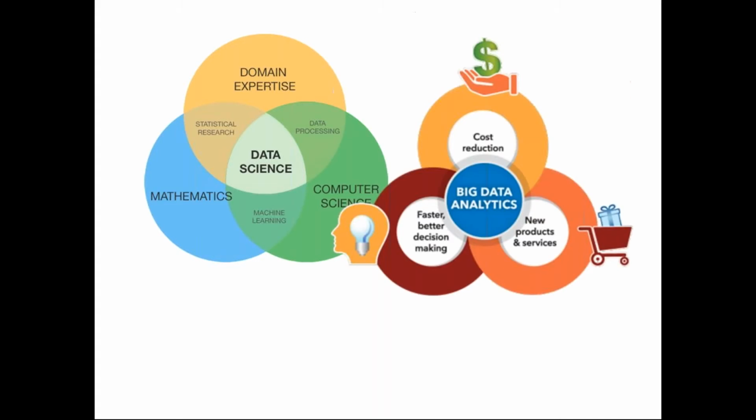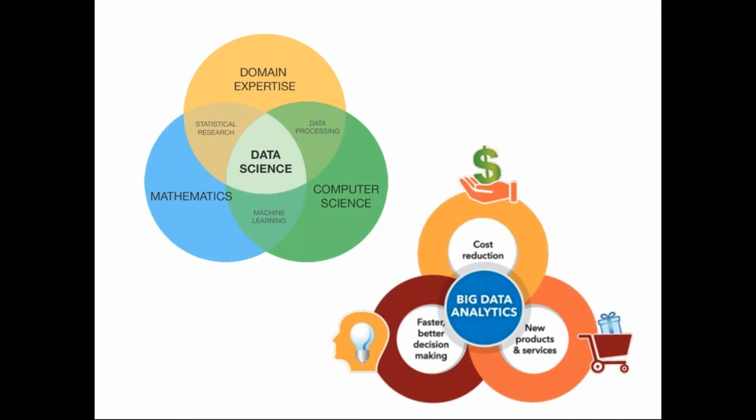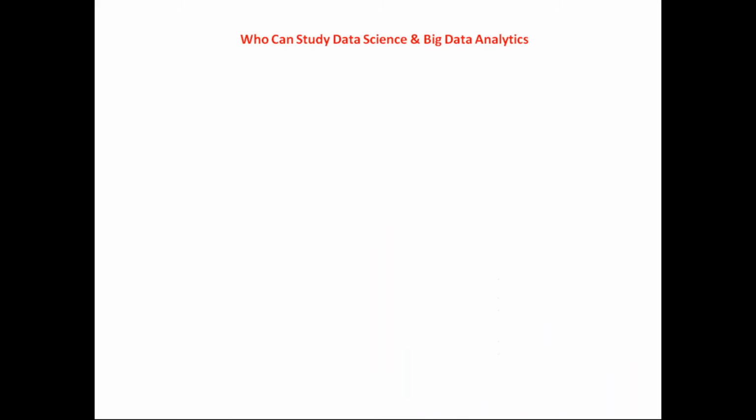Now, what is big data analytics? When you are applying this data to reduce your cost, to launch new products and services, or to take better business decisions, that is big data analytics. I'll give you a quick example.